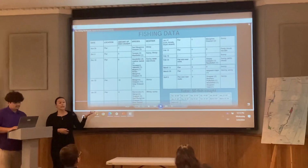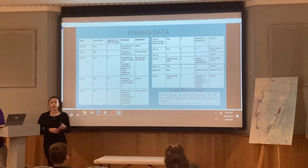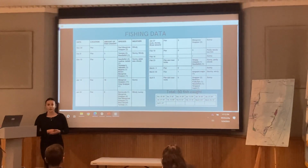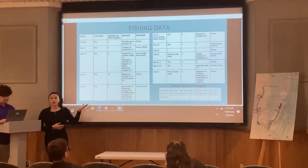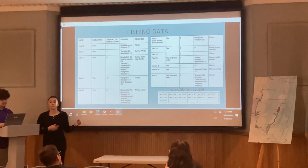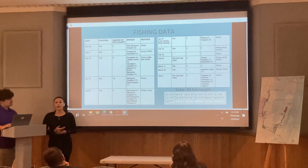So this chart right here is all of our data from the entire year. We fished from November to April, even though our focus was November to February, because we wanted to find the biodiversity and the best time to fish throughout the winter months. So we found that January was the best time to fish. We found that it was the most abundant time to catch a whole bunch of different fish, and the best time to fish for mangrove snapper if you were fishing for food.